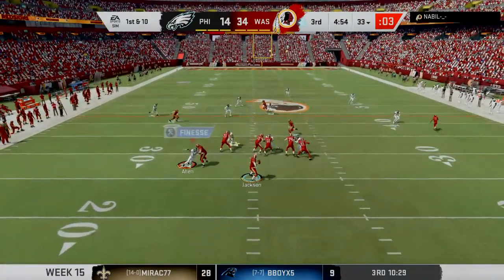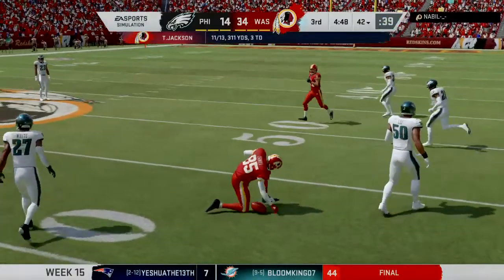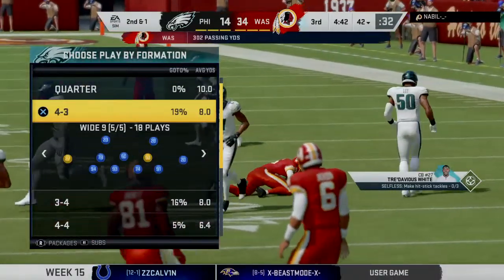From the gun, Jackson. Eluding the pressure right. On the catch, it's Crowder. And he's going to get a solid gain of 9 before being brought down. 2nd and right at a yard. Give him 9 there on the first down completion.